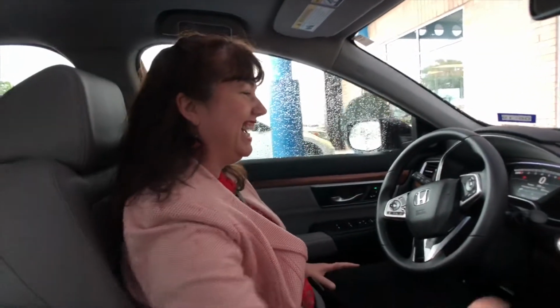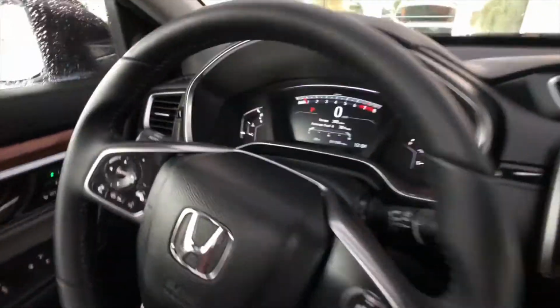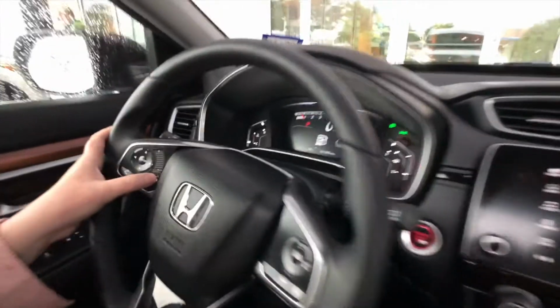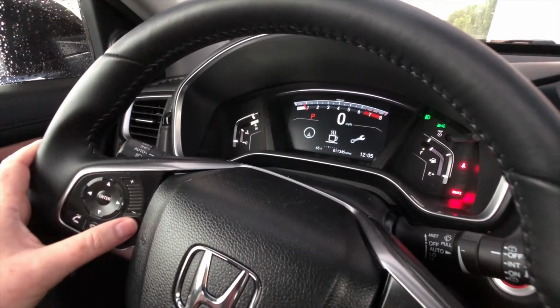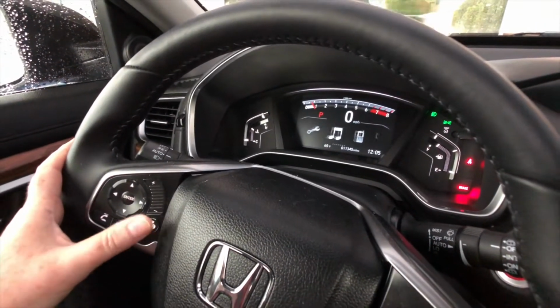Sadly. I don't like that when you have the dash where everything has its own bump on the dash. I like that smooth look. There we go. It's showing you different options there.